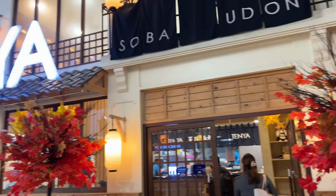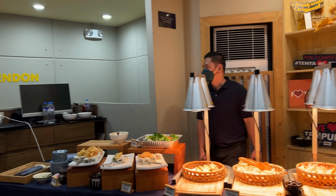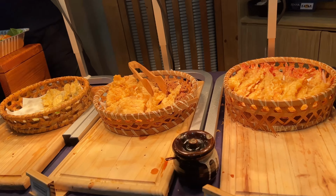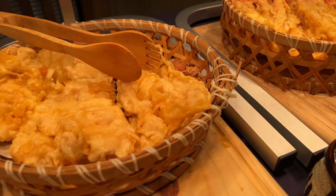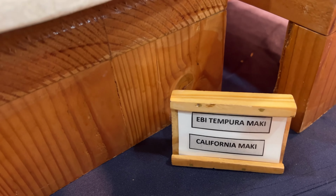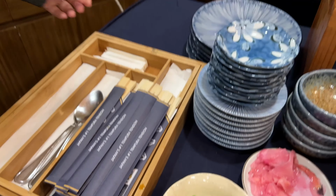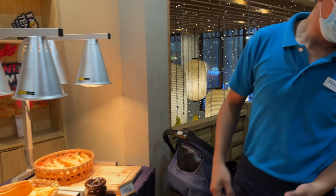Okay, guys. Ito na sa Tenya. Ayan guys, nandito kami sa Tenya, Japanese number 1 tempura tendon. Ito yung complimentary food na Ortigas Land. Meron kami sea prawn, salmon, chicken karaage, egg, and tempura maki, California maki, Tenya salad. Unlimited siya, guys, for all the clients ng Ortigas Land.